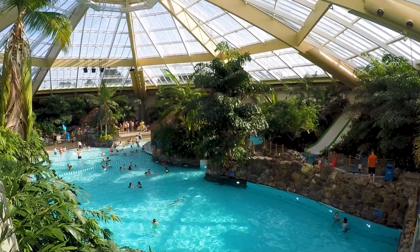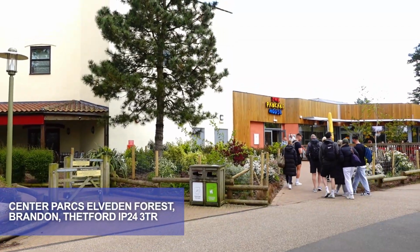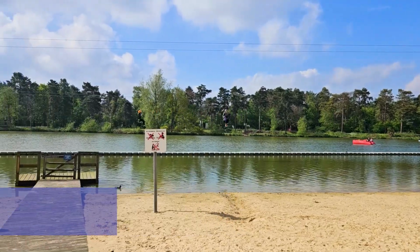And today we are, and I'm very excited for this, at Center Parcs Elveden in Suffolk. We love a Center Parcs, don't we? We do love a Center Parcs, and it's good to explore another one.